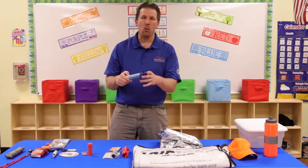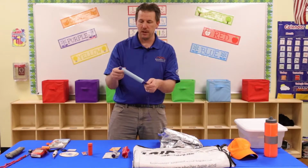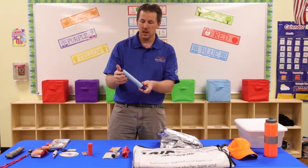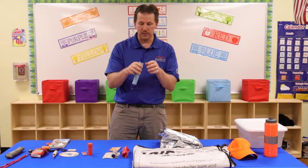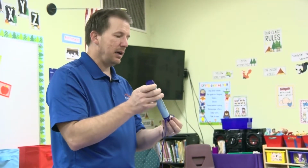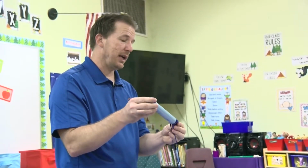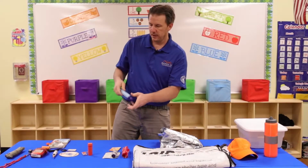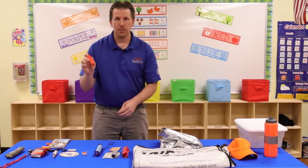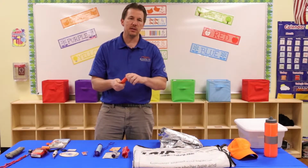This is just a regular water filter here. These are a little bit more expensive, but this one's a water straw and it filters that water. You have to take this for about 3 or 4 seconds, and then the water starts flowing through and it sterilizes the water, making it okay to drink. This is a waterproof container with waterproof matches inside of it. You can actually strike the matches at the bottom.